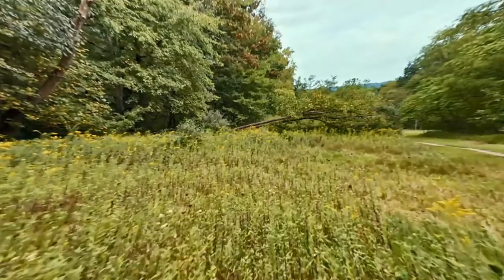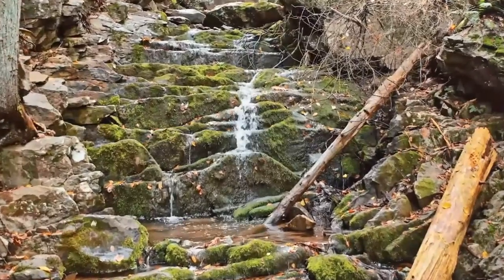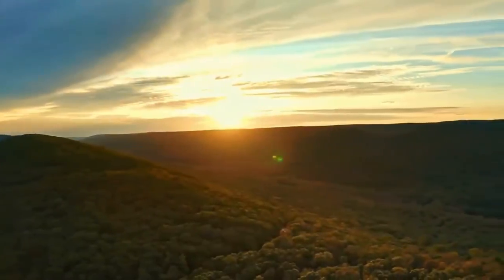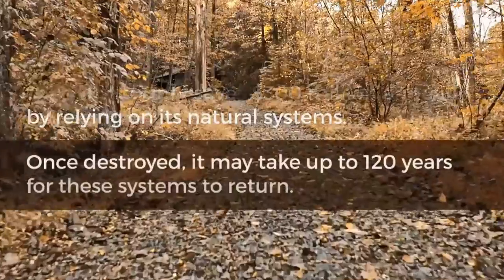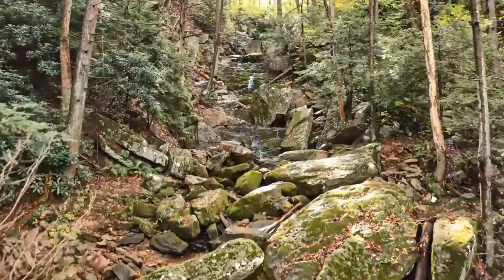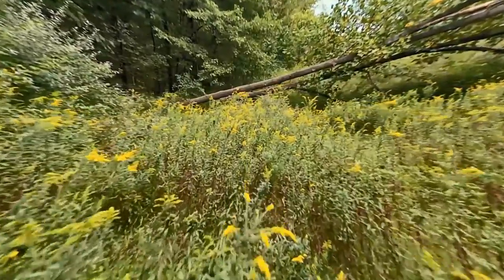Forests, meadows, creeks, and wetlands. Our open spaces provide the natural systems that filter our water, clean our air, control flooding, and sustain our wildlife. They work 24 hours a day, 365 days a year, free of charge. By measuring the return on environment of Lebanon County's natural systems, we can understand nature's invisible financial value and make better decisions to maintain open space and support smart economic growth.